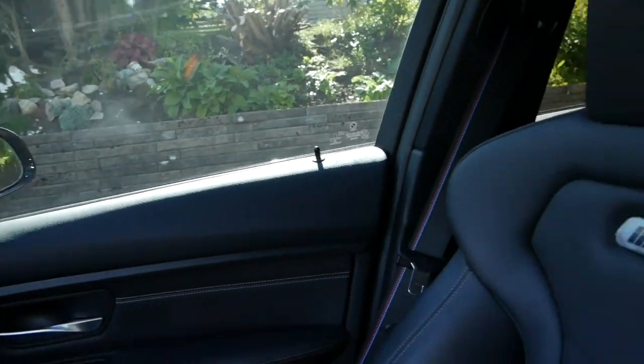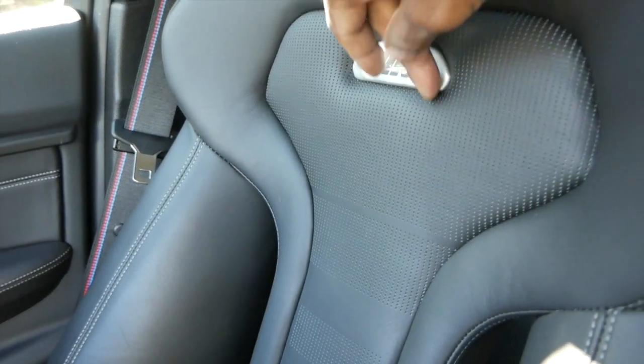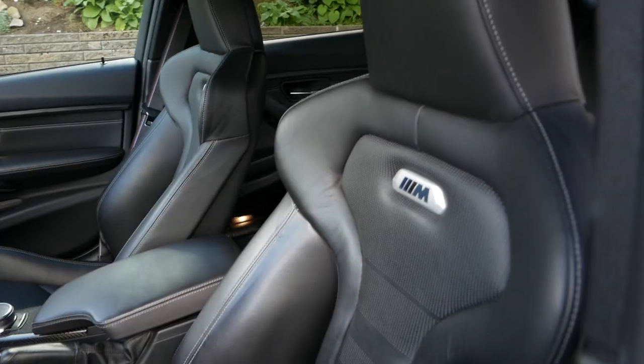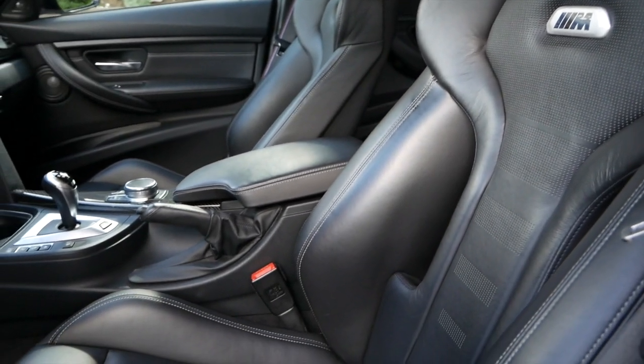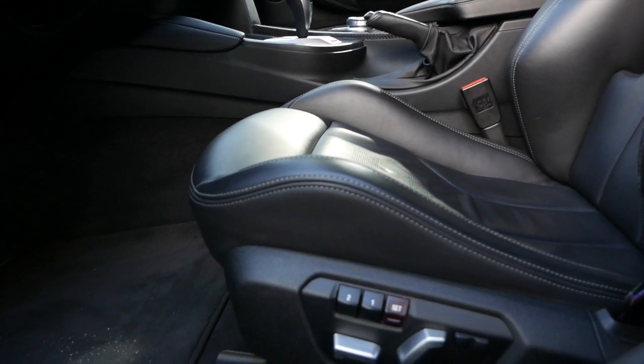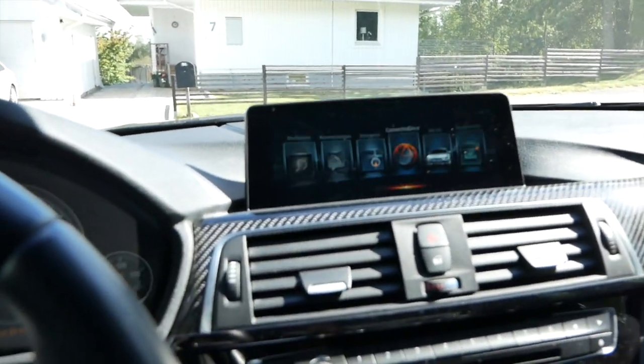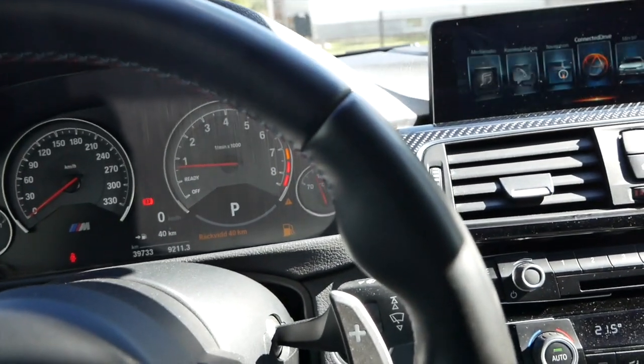So M seats, you've got to love M seats, haven't you? This one comes with the emblem right in the middle there, and it's deep set, so you don't actually feel that. Perforated seats, and great bolster in here as well. Sometimes I find those kind of seats uncomfortable, but these ones really seem to hug you, and I'm a big kind of guy, so really, really comfortable. It keeps you in that perfect driving position as well. This car also comes with memory seats. A nice little M3 badge there, and basically it's an M3, and a good one. And it's for sale, and it's got really low miles on this one as well.